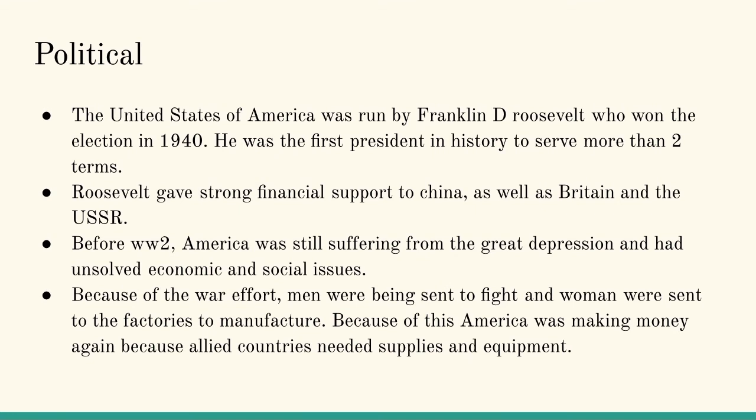Political. America was suffering from the Great Depression. America elected Franklin D. Roosevelt, who got the country out of the Depression. Roosevelt sent men to fight and put women in the factories, supporting the war effort. Roosevelt gave political and financial support to Britain, China, and the USSR.